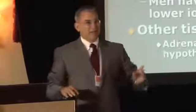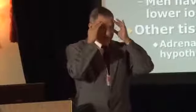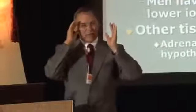Fibromyalgia is basically a trash can diagnosis. Just like headache. I've got a headache. That's a trash can diagnosis. Because it's a better statement to say, I've got a headache because I've got a brain tumor. I've got a headache because I've got meningitis. I've got a headache because my wife just hit me on the head.